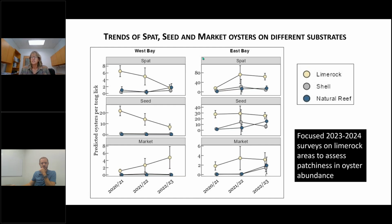So given this information, we decided to really focus for the 4th round of tonging on those lime rock areas to really drill down and try and work out what is going on specifically in those areas, as they are the ones that are probably going to be targeted by the fishermen when the fishery opens again. So we wanted to work out what's going on in those potential fishing grounds.